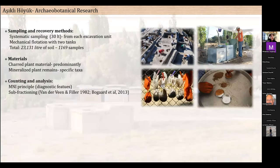So our methodology, in order to fill the gaps related to these research questions, of course, we needed to have a methodology designed. And that's why we applied the systematic sampling at the site, taking samples from each well-defined excavation unit. And we extracted plant remains using mechanical flotation.